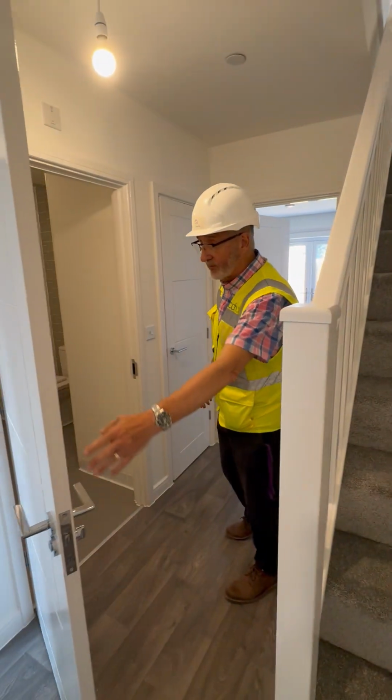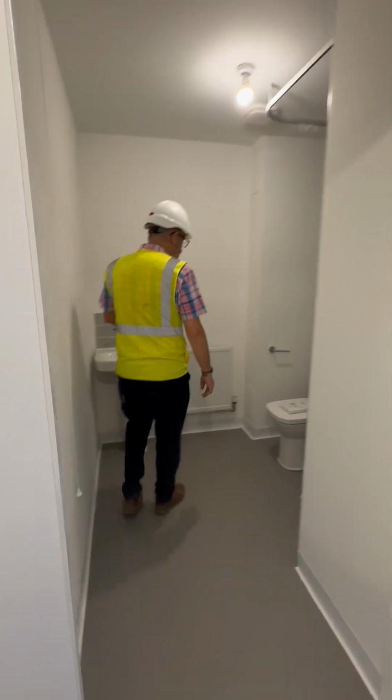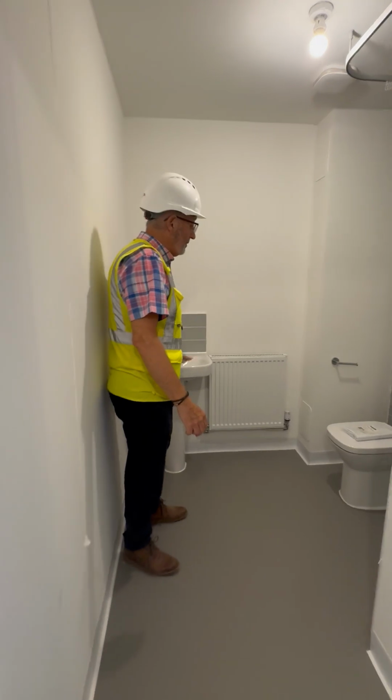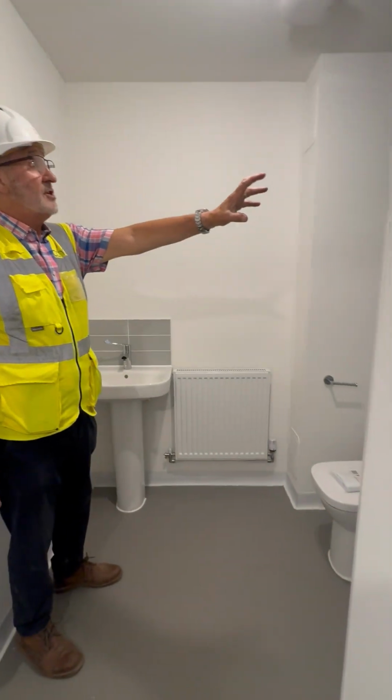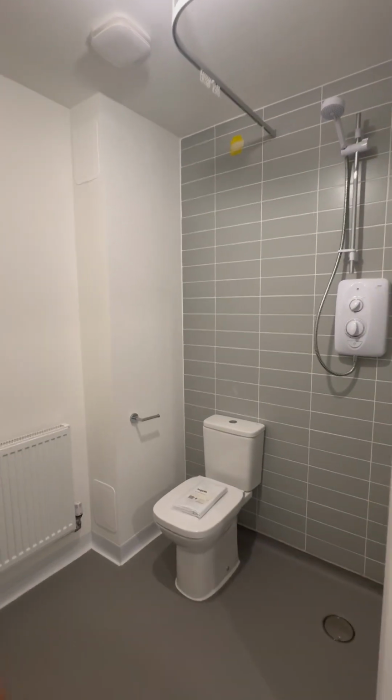It becomes a bit of a wet room because it is a shower in there. So it's just typical. So we obviously got your basin and your toilet. Your shower is also provided. We also provide you with a shower curtain.